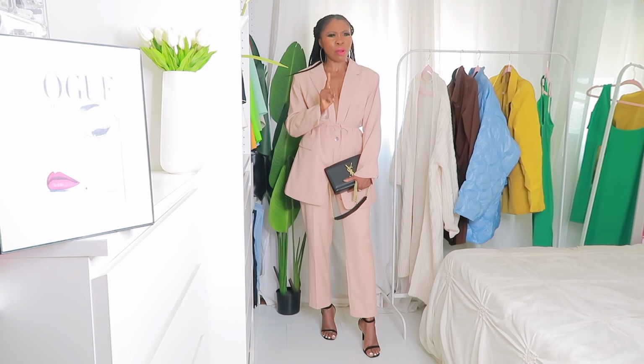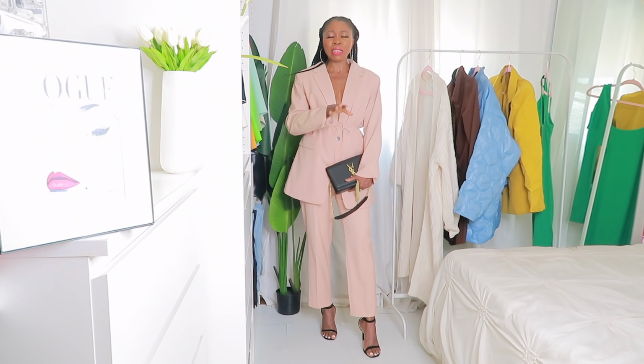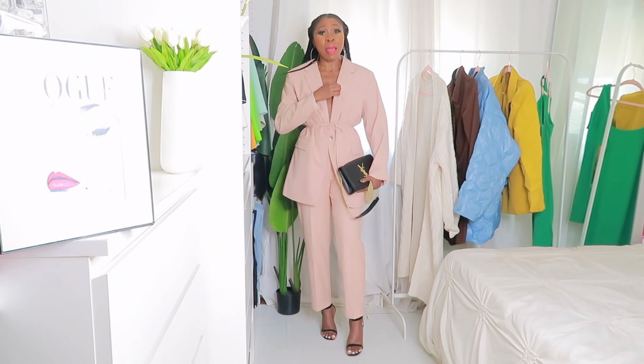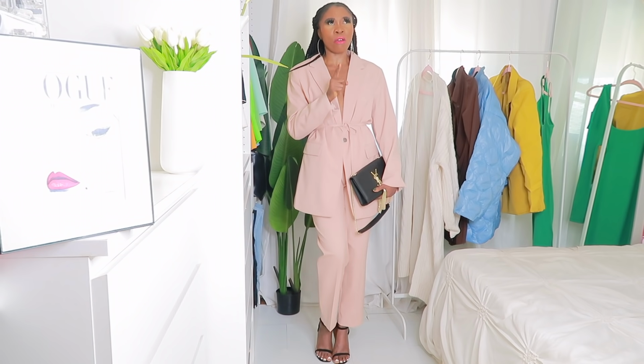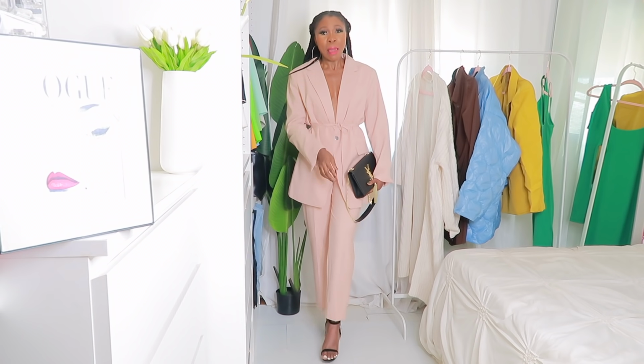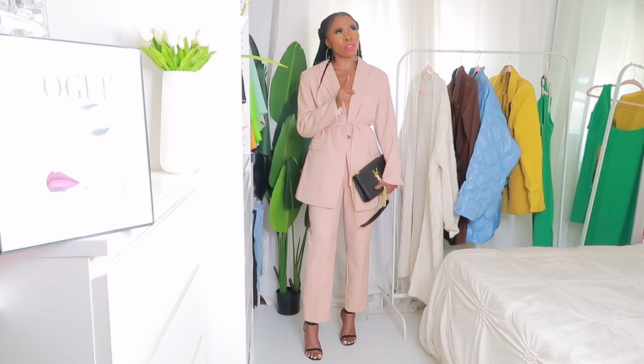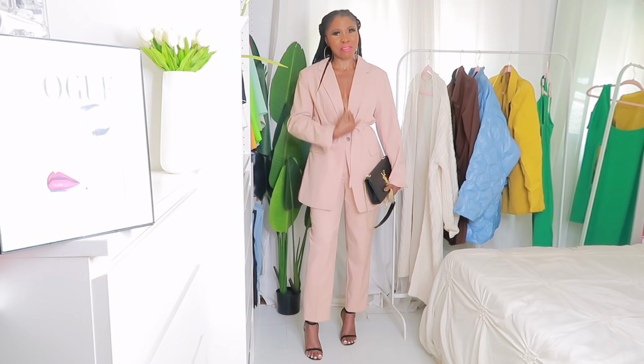It's made of polyester, viscose, elastane, something like that. And it's so comfortable. Quality is 1000 out of 1000. The blazer part costs $49.99. Meanwhile, the trouser costs $34.99. Does it come in another color? Yes, I think it comes in another color, but I was mostly attracted by this one right here.